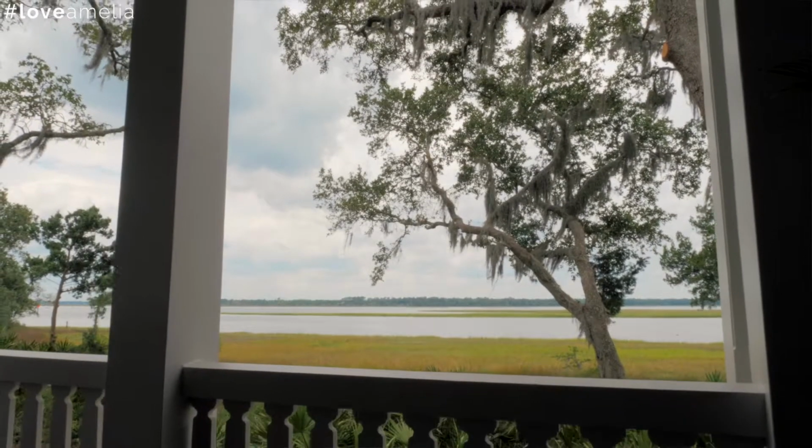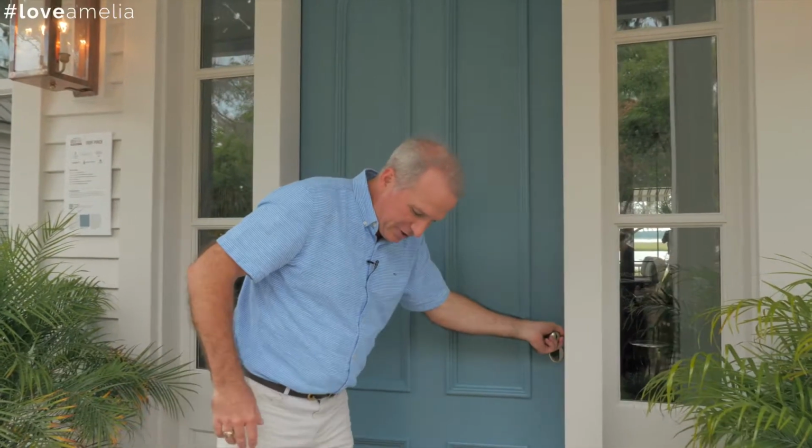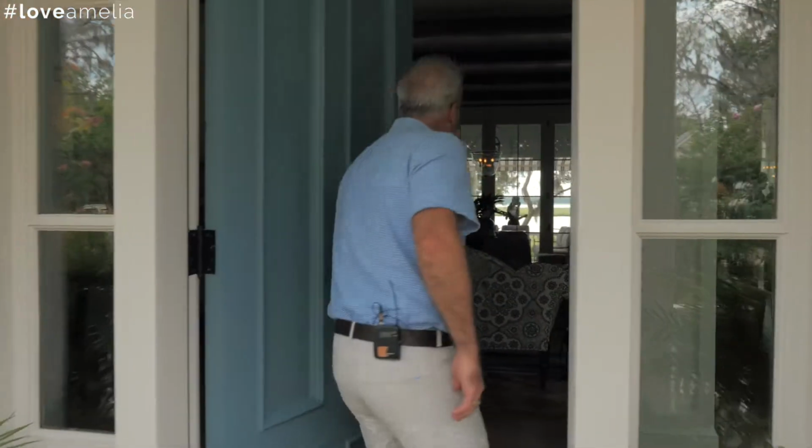This home is a wonderful collaboration. Historical Concepts is the architect of record for the home. Jim Strickland and Clay Rakicki were very instrumental in getting the architecture right. And as I open this door, you're going to see the magic of Heather Chaddock out of Birmingham, Alabama with her team to really infuse this wonderful style here at Crane Island.